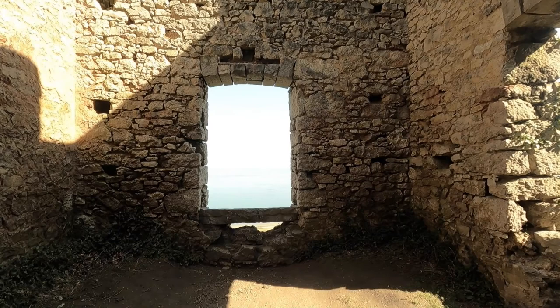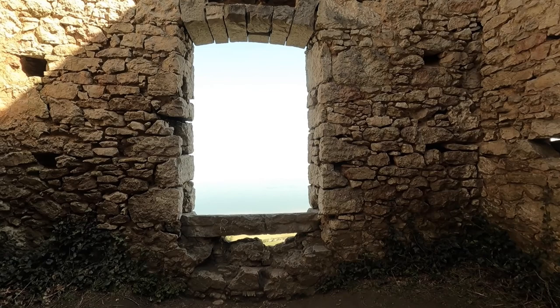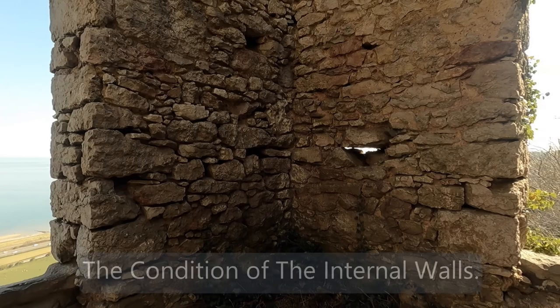The ravages of time, weather, mindless vandalism, and theft have put Lady Emily's tower in a dangerous state of disrepair and at risk of collapse. It is currently not open to the public.